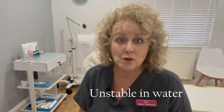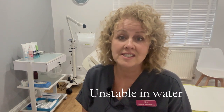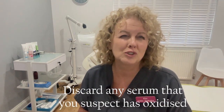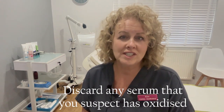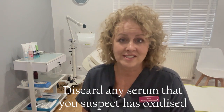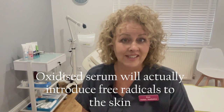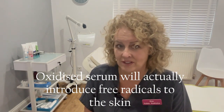It can become quite unstable in the presence of water. So if aqua is right there at the top of your list of ingredients in your INCI list, just be very, very careful. If your vitamin C serum does start to oxidise, then it will usually turn a darker colour, it'll go brown, in which case you've lost that fight against time and you will have to discard your product, because applying that to your face in the process of not wanting to waste money could actually do more harm than good.